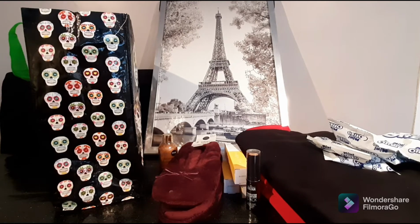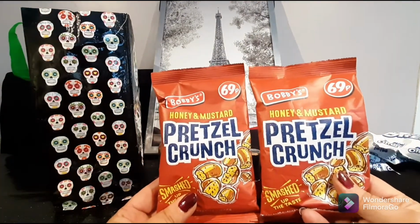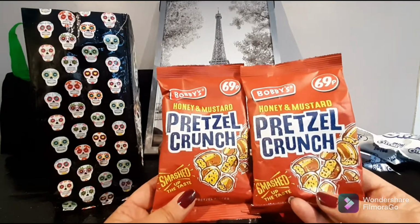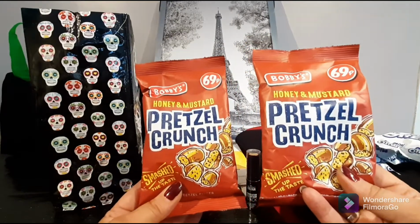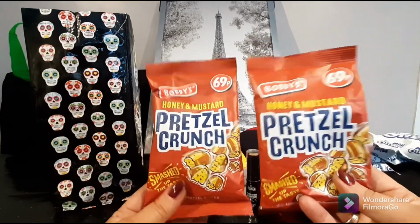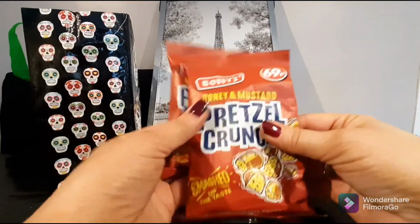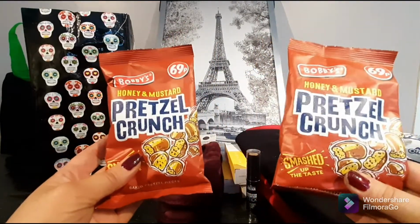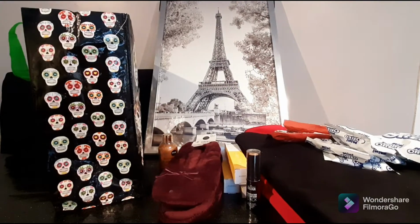The shop is outstanding. The next thing that I purchased, never tried these before, are these Bobby's Pretzel Crunch. So they're smashed up pretzels with flavouring, and I picked up 2 honey and mustard. I've never tried these before, so I thought they would be interesting, but they're just literally crushed pieces of pretzels. You got 2 packs for £1. I thought, why not? Try them and see if I like them. So that's my next purchase.